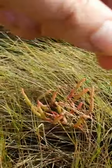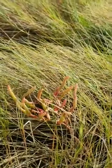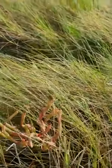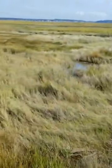So that's the glasswort. You can see it's a thick stem. It holds the salt water, so the salt is absorbed up into it. It is pretty salty. When it gets red, it doesn't taste as good, and that one's started getting red already.